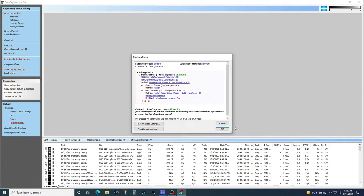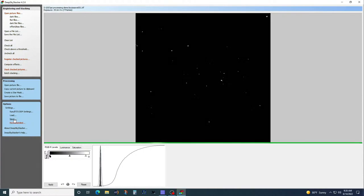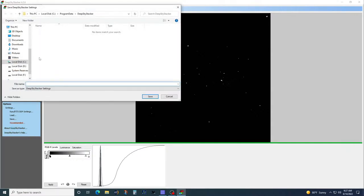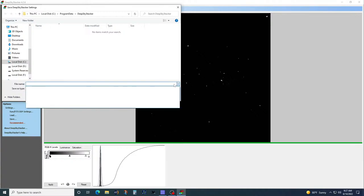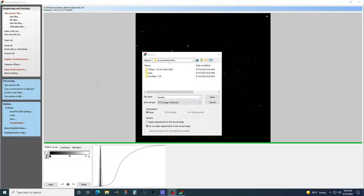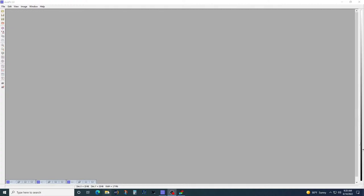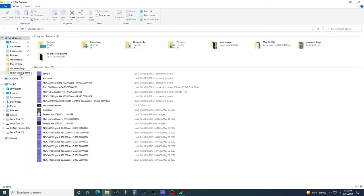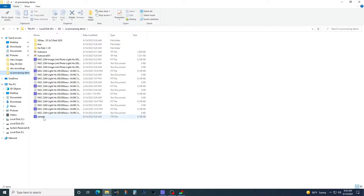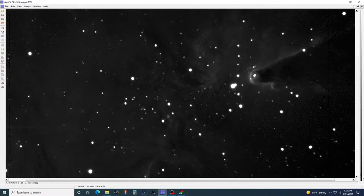After we've done that, we stack them. I'm not going to get into what the settings are. And we end up with an image. I want to save this. I've selected to save this as a FITS image, which will make it easier for us to show what we've done. So I'll go to where we saved that. And we have the sample FITS. We'll open that. And you can see that a lot of the noise has been removed from it.